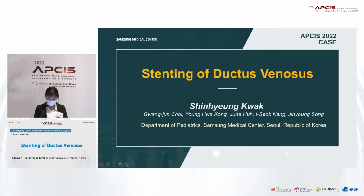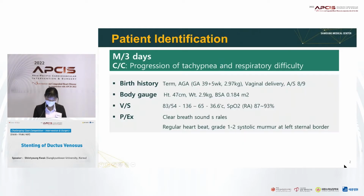And today I'd like to share our experience about stenting of ductus venosus in a neonate with obstructive TAPVR, infracardiac type. A male neonate who was suspected as functional single ventricle from fetal evaluation was born at 39 weeks of gestation with birth weight of 2.97 kilogram by normal delivery.